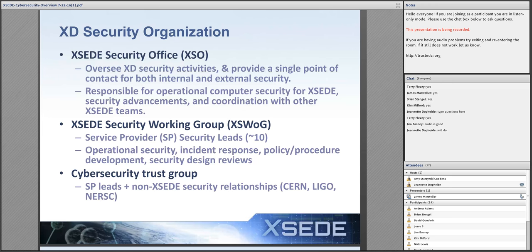And then finally, our last group is called the Cybersecurity Trust Group, and I sometimes call this our alumni group. So often within the project, you'll have different organizations that will come and they'll participate, and for whatever reason, either funding or otherwise, they retract from the project. But their security team has really found it valuable to continue to be plugged into our community. And they have asked to be able to continue at least attending our incident response calls that we have weekly. And it's worked out really well.